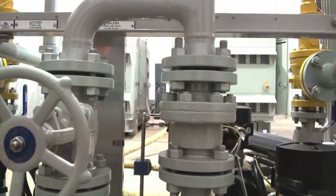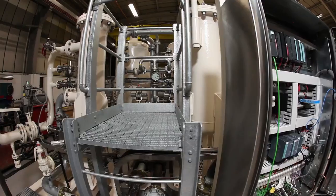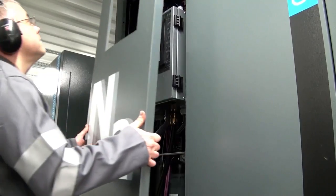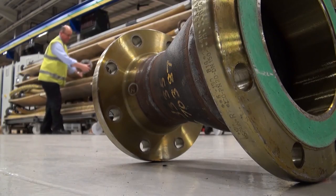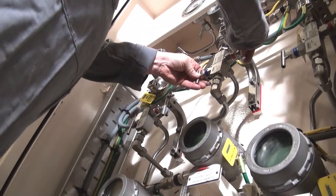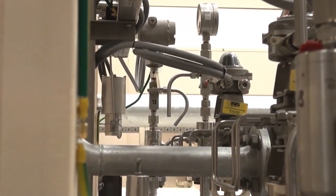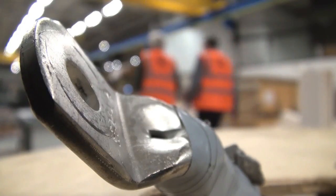We get different packages going to different places, such as Q8, where the environment is very harsh. We have other machines going to the North Sea, where they'd have to be adapted to go offshore because of the salt air and the salt water. Wherever they go, they get adapted to the environment that they're going to be working and used in. We turn out a really high quality product, nothing's left, every last detail looked over really closely. It's a real good quality product that we produce here.